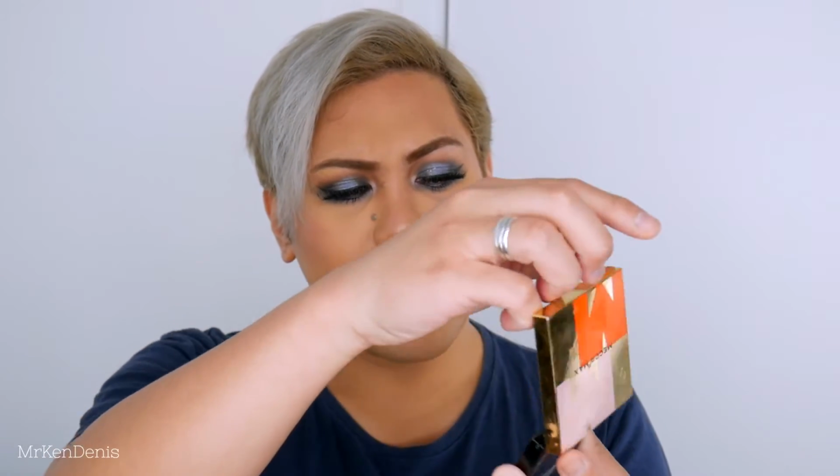Next one is another product from Mecca Max, and yeah, it's the bronzer. This one is in Sunlit Skin, and I have to say this product goes a long way and works really well.